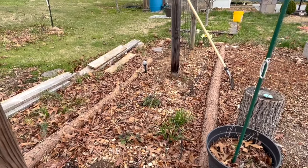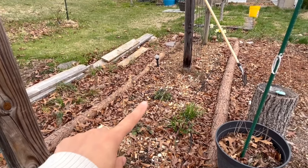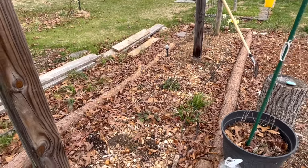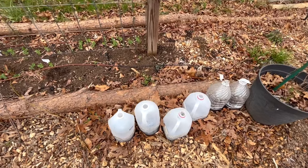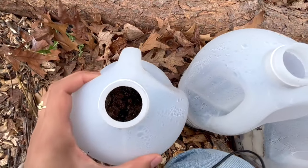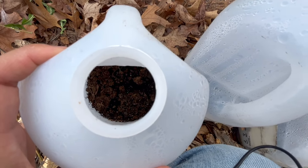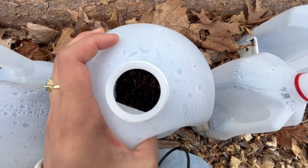Nothing's really going on the other trellis right now. I do have some perennials in this area. I have two hyssop plants right there, and then I have my garlic chives there, which are coming up nicely. All these jugs here are my winter sowed seeds, but I haven't seen any growth off of these yet. I'm kind of disappointed. I don't know if I just have to be a little bit more patient, but I feel like this time last year, I did see a little bit of action.